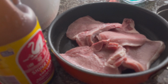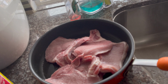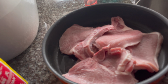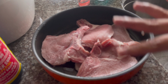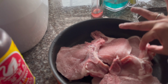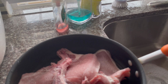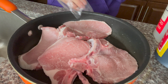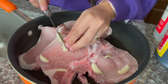So the pork chop is all thawed out. What I'm gonna do right now is marinate it first for maybe 30 minutes before I start cooking it, so the meat will absorb all the soy sauce and vinegar and everything. So I'm gonna make the marinade, which will be the sauce too for the adobo. All right, first I put the garlic. This, I already smashed a little bit more.